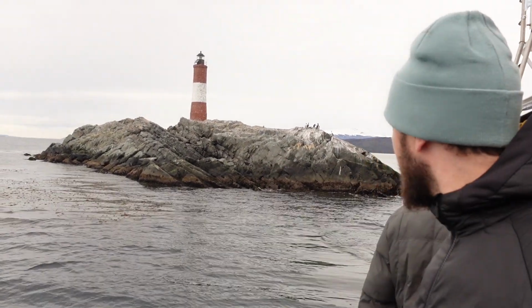And the big highlight of this boat trip, of course, is the light tower at the end of the world. Of course, everything is at the end of the world here. And this is where we are heading right now, at the island in my back. And here it is, ladies and gentlemen, the light tower at the end of the world.